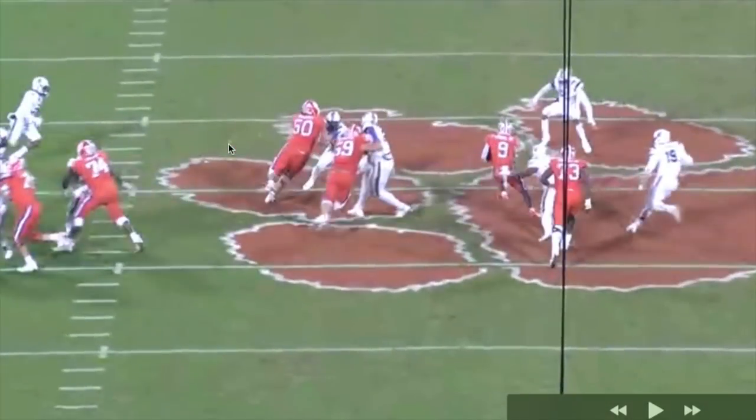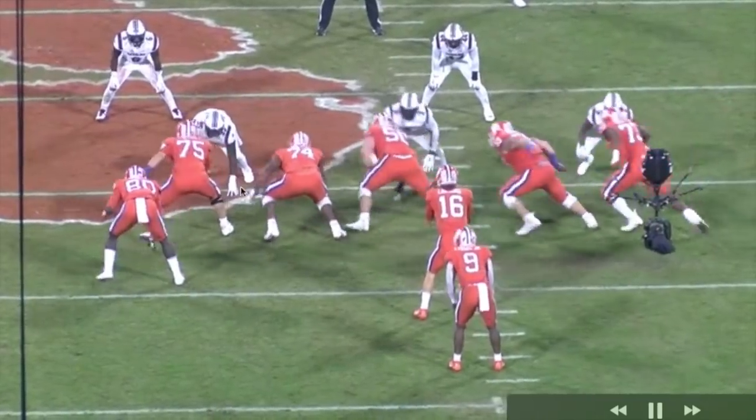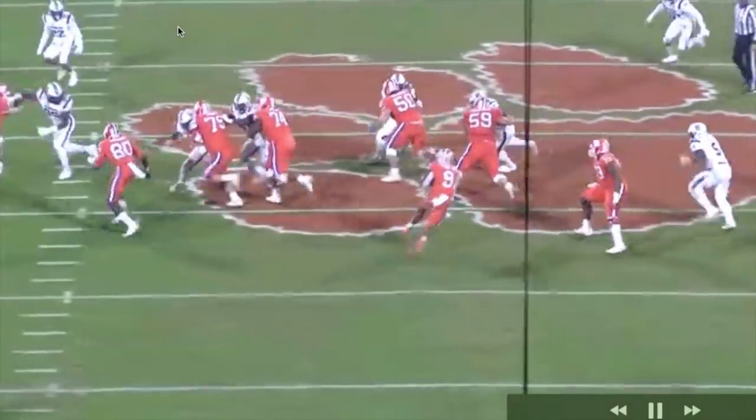And mostly offensive line is played within the unit, so there will be help. There will be combos. There will be plays where we can free guys up a little bit. I'm cool with that. You know what I mean? And just in this scenario, I'm just loving the combo. Mitch gets to the second level really well, man.